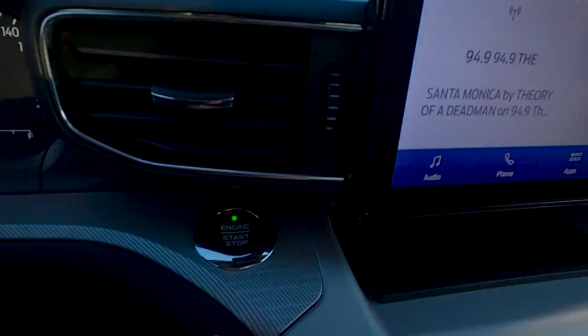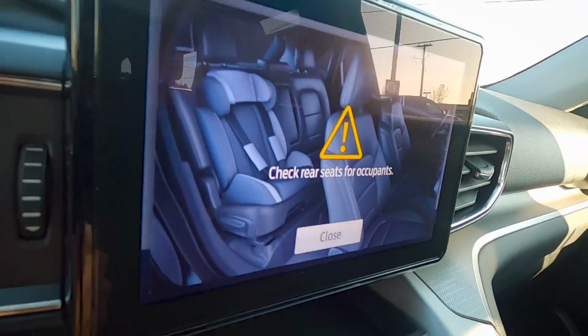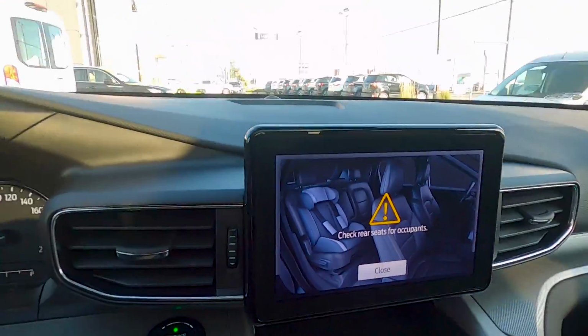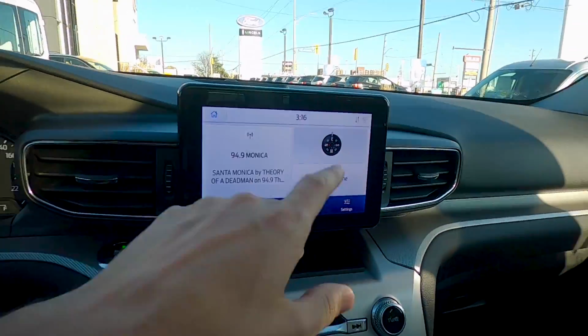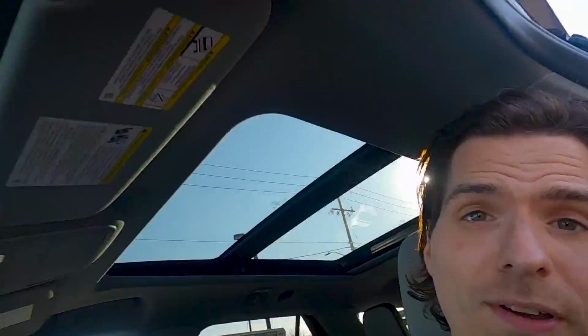And then in order to turn the vehicle on, very straightforward, we're just going to press that start stop button again. Now I absolutely love the fact that Ford now has this inside of the vehicles as well. So check rear seats. So really, really useful if you've got a child. It lets you know to check the rear seat to make sure there's nobody there. You can turn that setting off inside of our settings there if you don't want it popping up, but it really, really is useful if you've got young ones. And I love the fact that Ford is now including this simple feature inside of their vehicles.